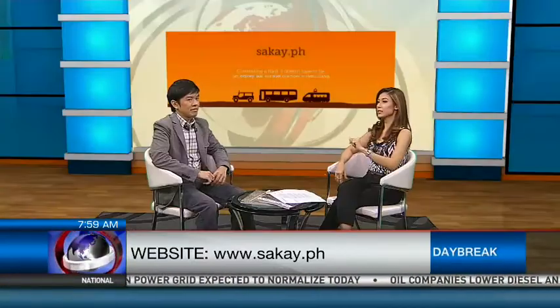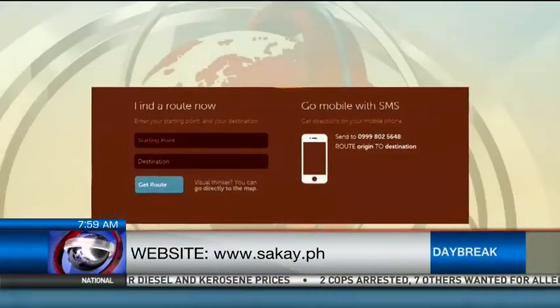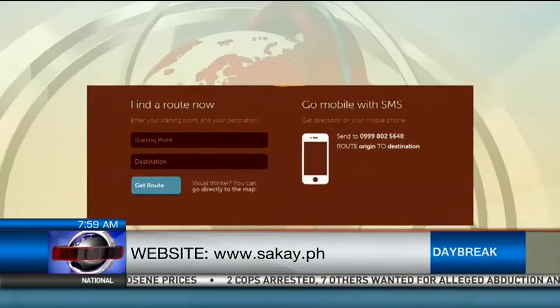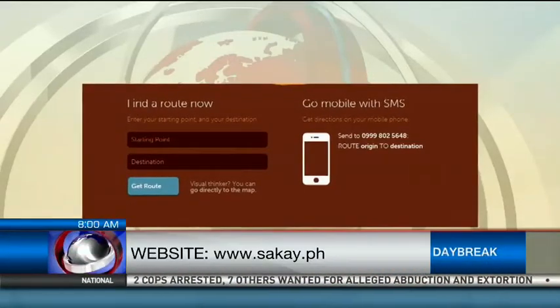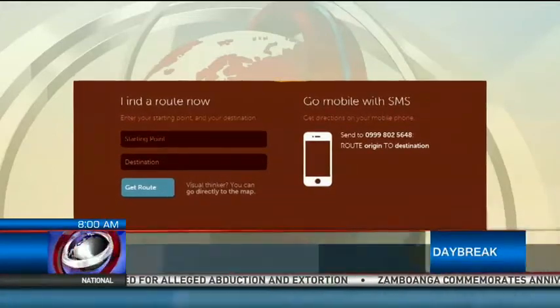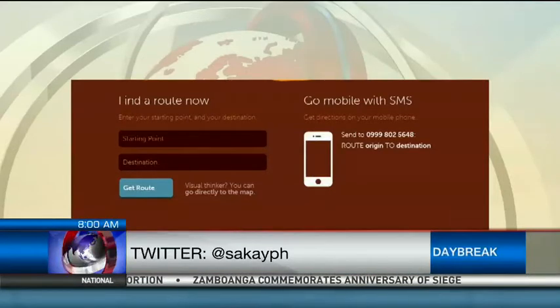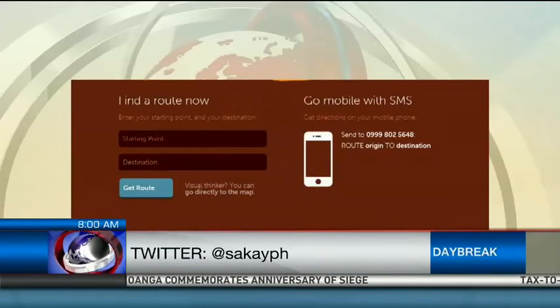Do we have that information? Can you flash that on the screen? I'm not sure if we have that one. But they can go to this website, right? Sakay.ph. Yes, they can go to Sakay.ph. It's down there at the bottom. And you just text route and then the origin to your destination. So you guys should take a screenshot of that or write that down somewhere you won't forget or lose, because this is so handy. I'm actually going to test this out one of these days, and I'm feeling much more bold and brazen.